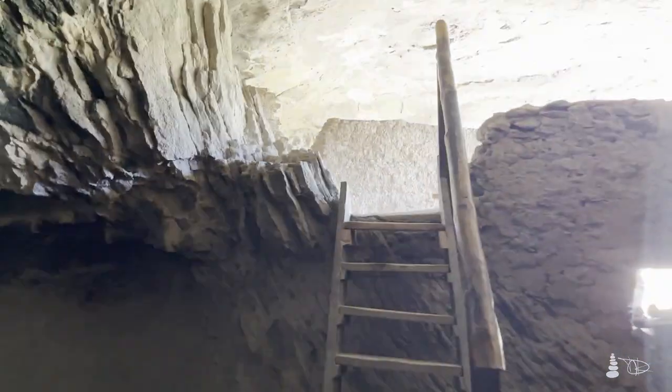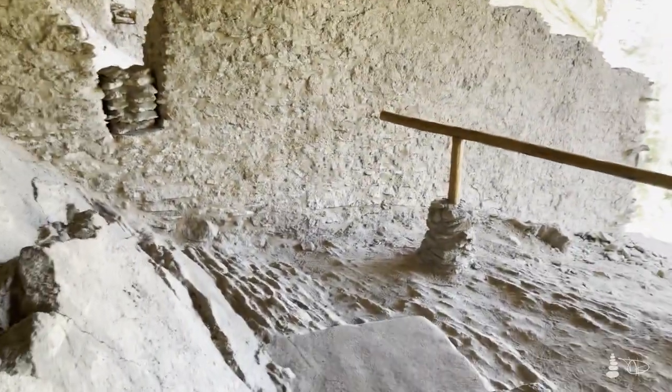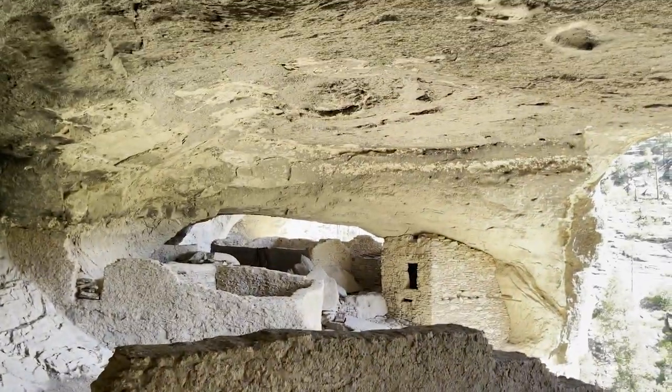Breeze through here. Good ventilation. Wow.